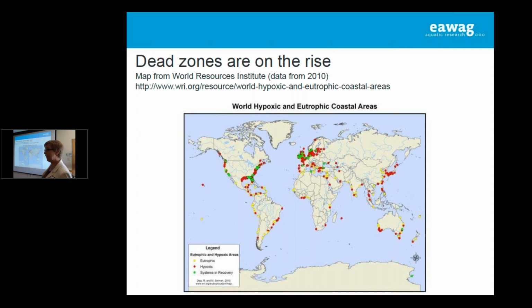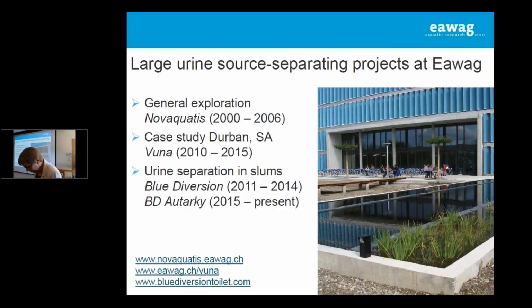Well, this was a quarter of an hour on the why we are doing this, from the perspective of the watercourses. We predicted this 20 years ago, and like a lot of other people too, who were not special in that, we just didn't have the data. But we said we'll do a large urine source separation project at Eawag from 2000 to 2006. We did that. We called it Novaquatis.